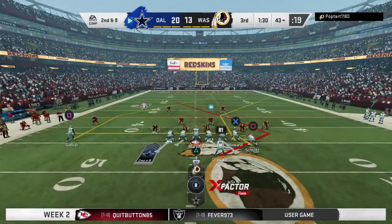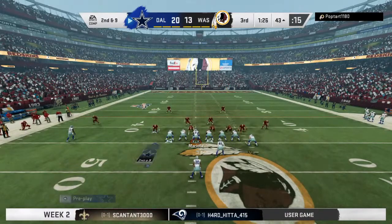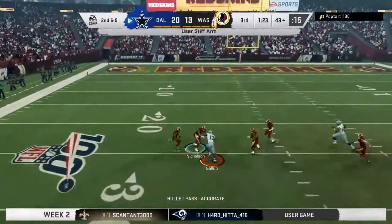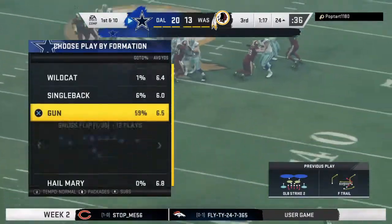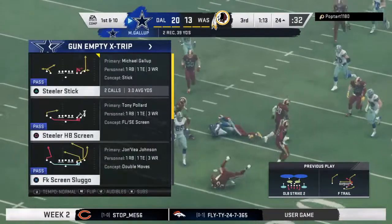Brings up second and 9. Let's get The Redskins 43-yard line. On second and 9, Mariota got his man there, complete to Gallup. And brought down, but not before they're inside the 25. 19 yards to pick up there. Move the chains. First down, Dallas.